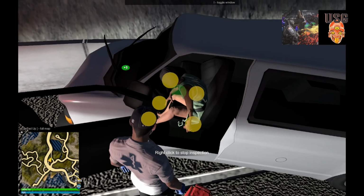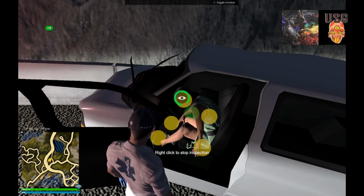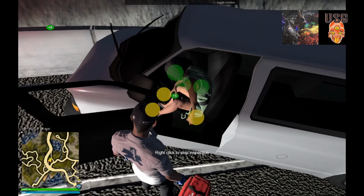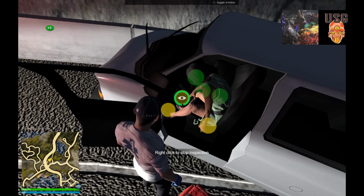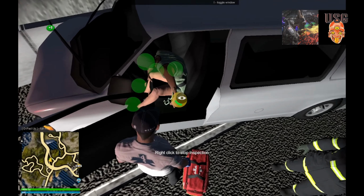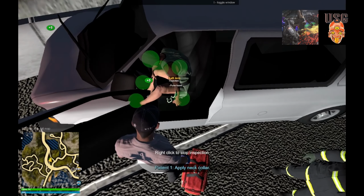That's Simon. So we're going to inspect her and see which part of her body is injured from this accident. I think she hit the guardrail, but I could be wrong. We're definitely going to get it checked out, and hopefully it's not that major.